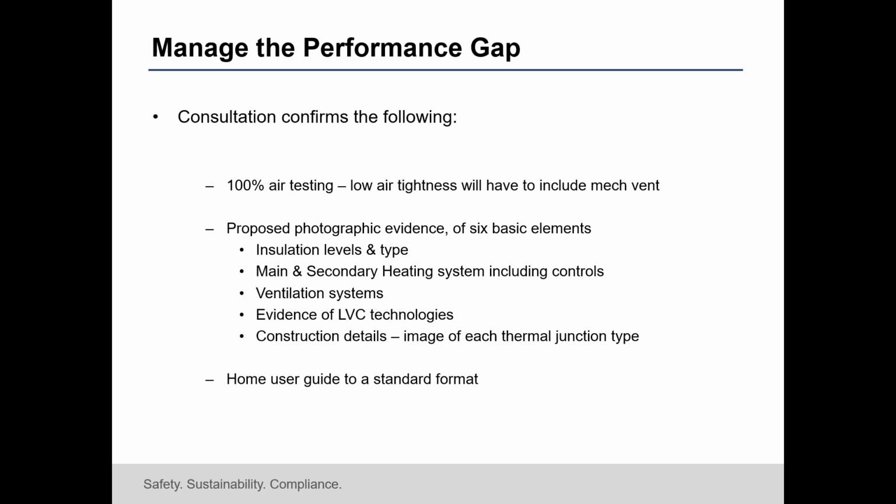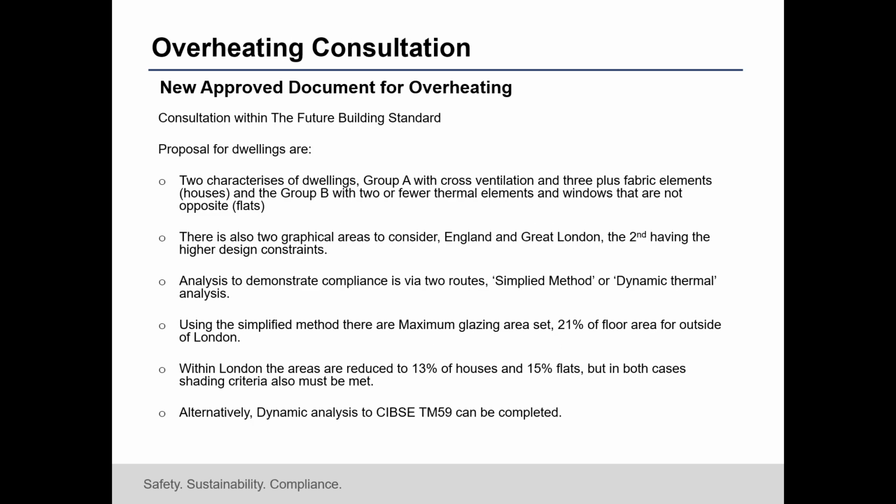But there's obviously quite a lot of data there and we're slightly nervous about driving the site activity to take the photographs because they've got to be done at multiple times during a build of each plot. That's the key thing, it's per plot. So it's going to be somewhat challenging. Okay.